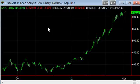Apple having a down day here, attempting to fill the gap it has from yesterday's range. 622.51 was the low. 618.77 was the high. We are moving very quickly toward filling that gap. Any kind of pops up to the 625 area will be met with major resistance. And who knows, if the market really goes into reverse here, get your bids out at 600 in Apple today.